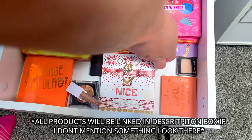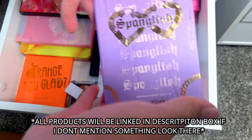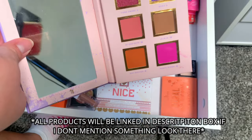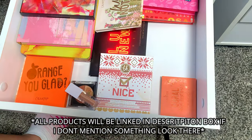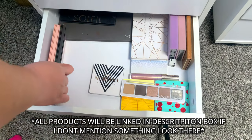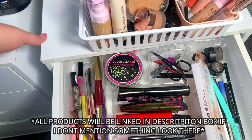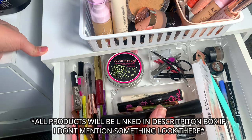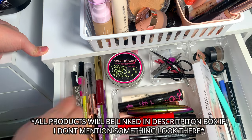Okay, for eyeshadow, I think I'm gonna use this Alamar Cosmetics eyeshadow palette, the Spanglish one. Yeah, that's really pretty, but I am gonna need this. And then for a high-end eyeshadow palette, I was already looking in here earlier, and I think I'm gonna take this Spotlight one. Okay, so for mascara, I'm gonna take my It Cosmetics Superhero Mascara. That's the only one. I've been missing it.